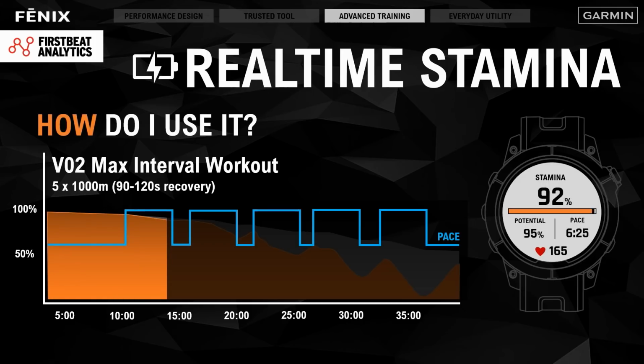Let's fast forward towards the end of the first interval. The pace has increased and so has the heart rate. This is a VO2 max workout, so the intensity is above lactate threshold. You can see a gap starting to occur between the potential and current stamina estimates. Jumping ahead further to the recovery after the second interval. The stamina bar has turned to green, helping the user to see that the current stamina is improving during the recovery.